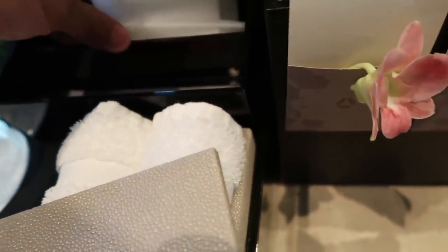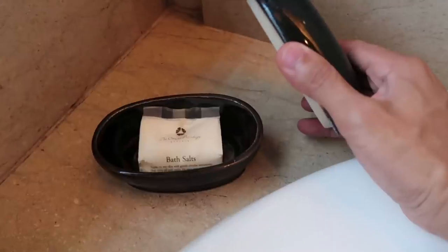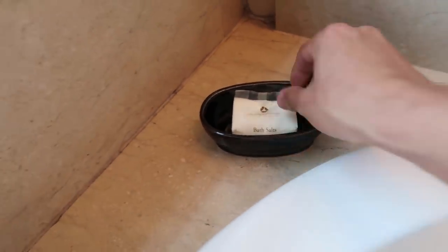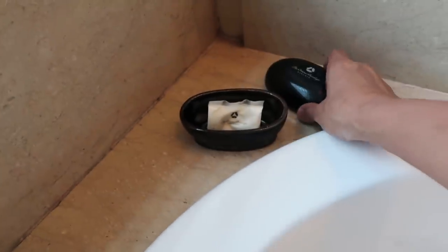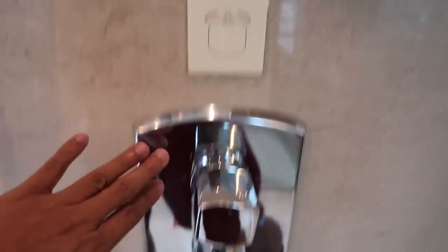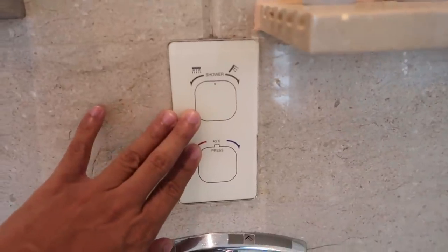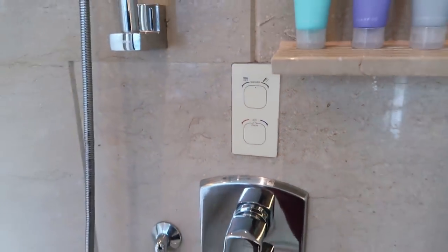Ooh, goodies. Love it. And again, the view, just awesome. What's this here? Oh, bath salts. Awesome, sweet. Wow, that's so great. I'm definitely gonna be taking a bath later. And then a shower later. I appreciate this. Instructions on how to use the shower, because some showers are kind of confusing. You know what I'm saying?